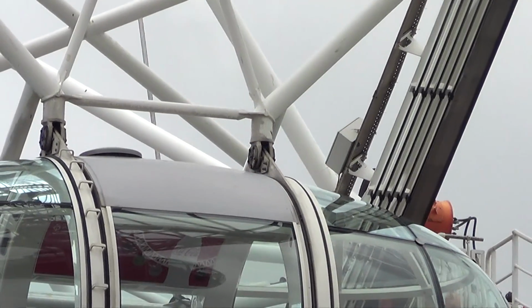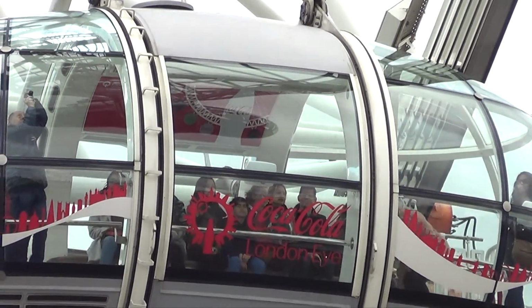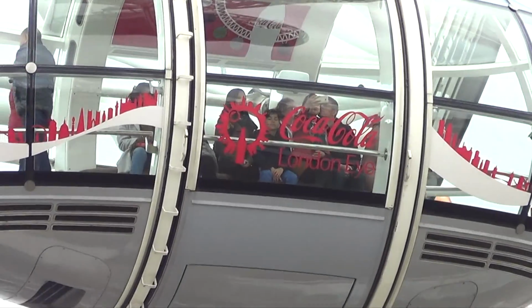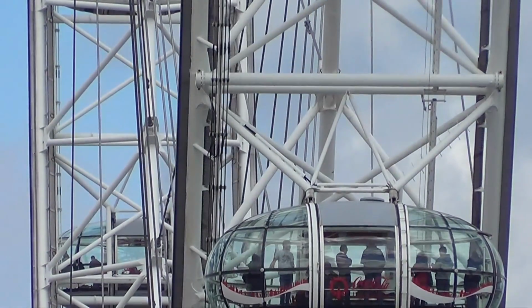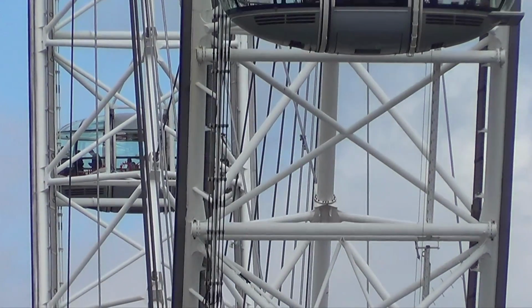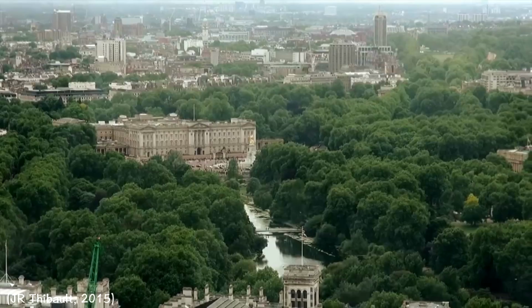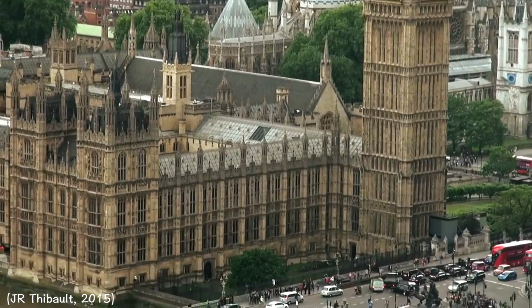And it's more than just a wheel. The 32 fancy, futuristic light capsules represent the 32 boroughs of London. The London Eye accommodates up to 25 passengers per capsule. On this 30-minute ride, you can enjoy an aerial view of some of London's iconic landmarks, such as Buckingham Palace, St Paul's Cathedral, and the Houses of Parliament.